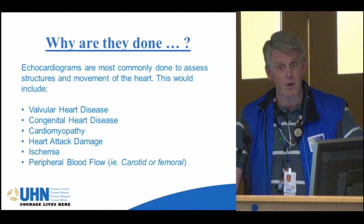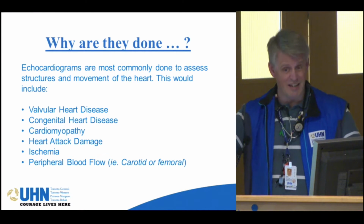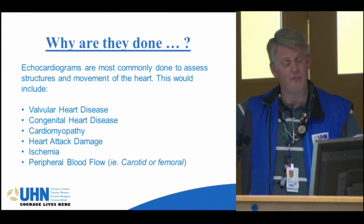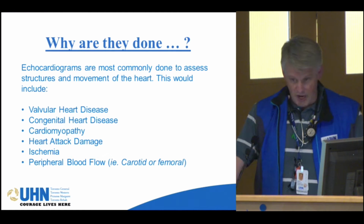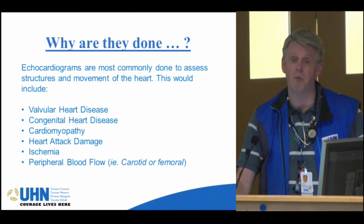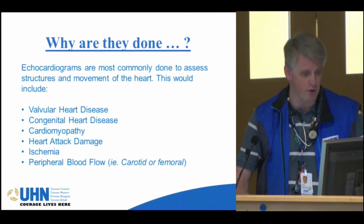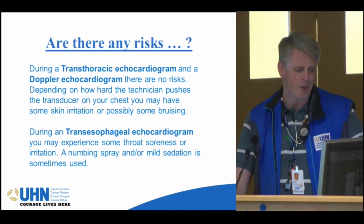If you've had a heart attack, we can pick that up as well. When you have a heart attack, part of the heart muscle dies. Dead heart muscle doesn't move. Well, if an echocardiogram is looking for movement, we could use that to pick up heart attacks. Blood flow problems as well. And then, as I said, peripheral blood flow is something that we can take a look at too. So it's done for a number of reasons, and these are by and large the most common ones.